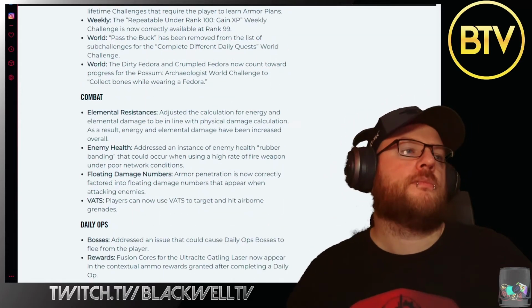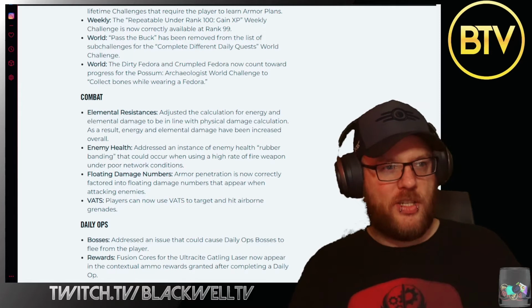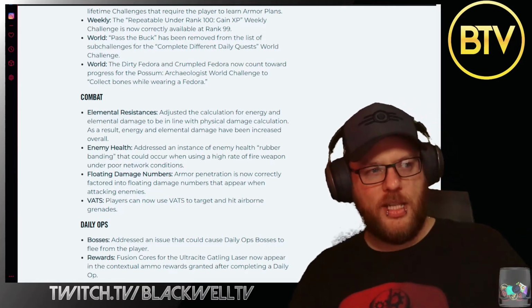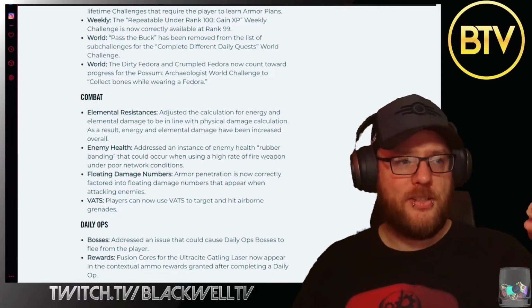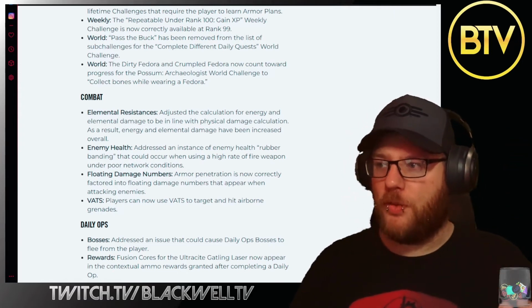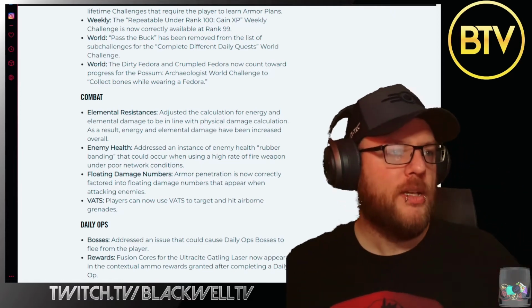Combat. Elemental resistances. Adjusted the calculation for energy and elemental damage to be in line with the physical damage calculation. As a result, energy and elemental damage have been increased overall. That's the energy buff that we're all thinking about. We've been hearing ruminations and rumours about it.